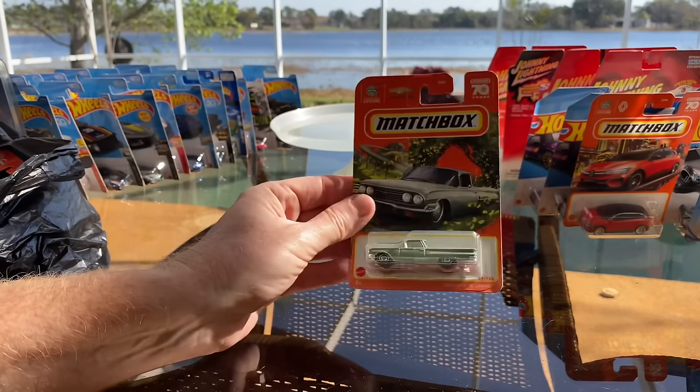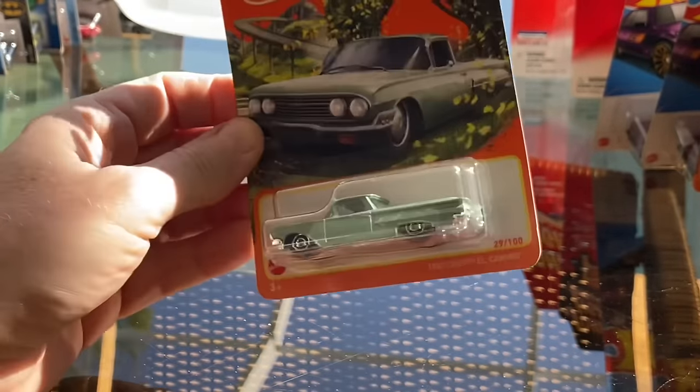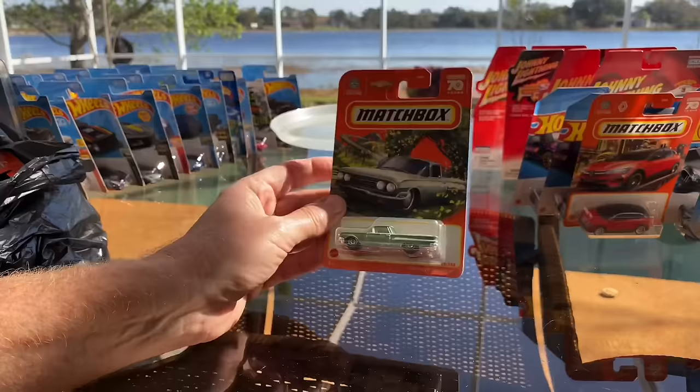Here's a '60 El Camino. Love that Matchbox is doing this car. Usually they stick to the late model El Caminos. This might be the first year El Camino. 1960.